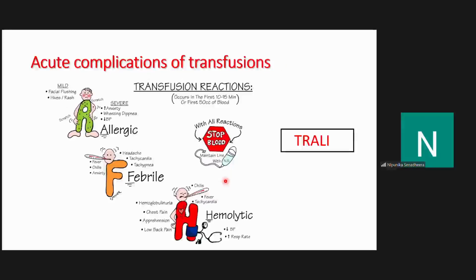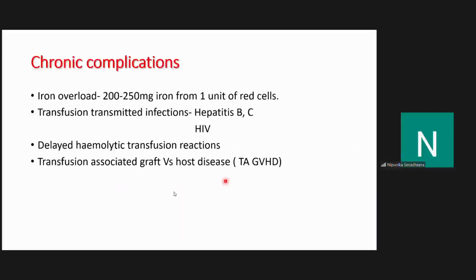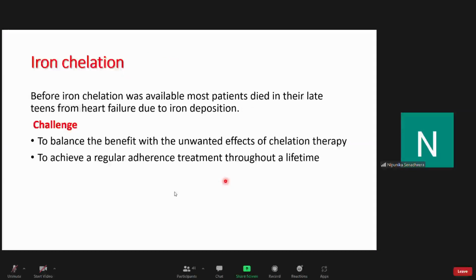So, as I said, there can be a lot of complications associated with transfusions, the usual complications, and chronic complications. The most important thing is iron overload. That is the main problem in managing thalassemia patients, accumulation of iron. And for that, iron chelation is started. So before iron chelation was available, most patients died due to iron deposition, especially in the heart. But the problem is compliance in the children.